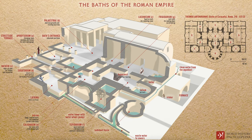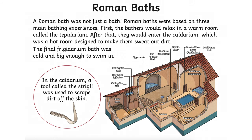Roman baths resembled contemporary leisure centers, featuring spacious structures equipped with swimming pools, changing facilities, and restrooms. In addition to these amenities, they boasted hot and cold rooms, similar to modern Turkish baths.